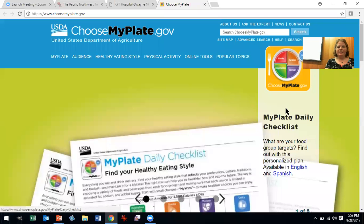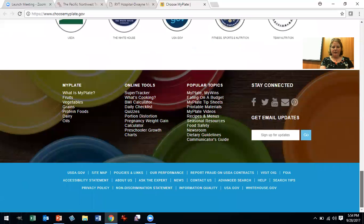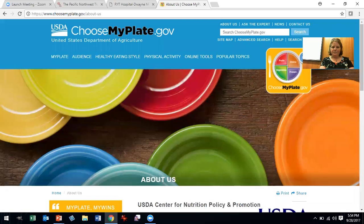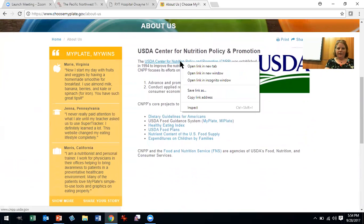So this is ChooseMyPlate.gov. So .govs typically are going to be good resources. They're regulated, but let's take a look at it and see how it does with our CRAAP test. So we can come down toward the bottom, link to the USDA.gov. There's a bunch of information. Here's an About Us. So let's take a look at that one. USDA Center for Nutrition and Policy and Promotion. Okay, so that's probably a good sign. It's affiliated with them. It has links to it. We click on the link.